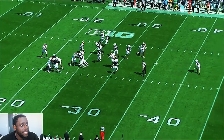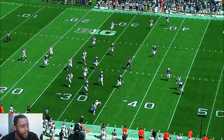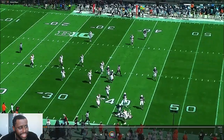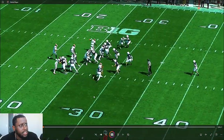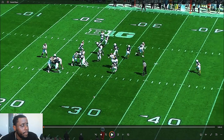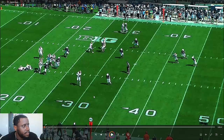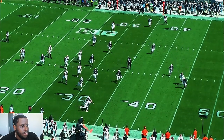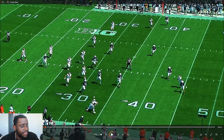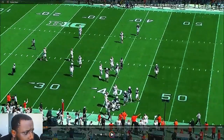Yeah, little pass set. Show my numbers. Let me go work. Little stutter. Yards after catch, look at that. How many yards did he get after the catch? Little dummy blocks. Show me numbers here. Hey, hey, hey. Catches it at the 29. Gets touched at the 34. Gets tackled at the 43.